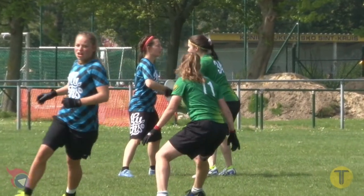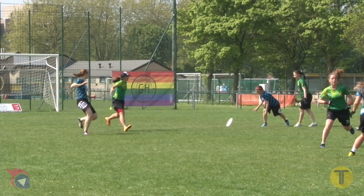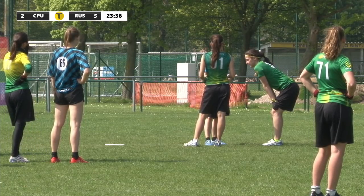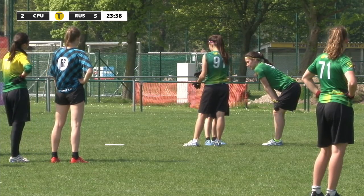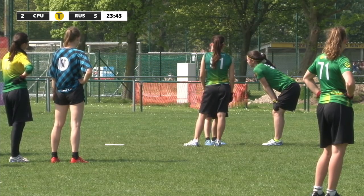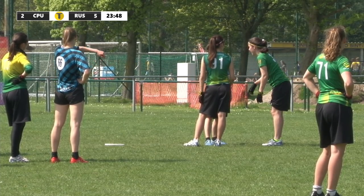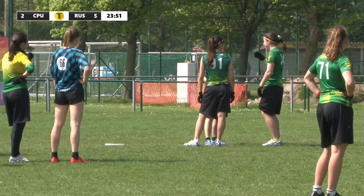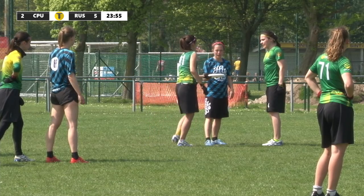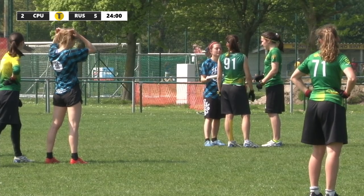You can see this on the replay here. Yeah, you can see there the lemongrass defender just reaching in with that left hand. Don't know how much contact she got on it. Another lemongrass player coming in to help mediate the discussion there, help with any possible language issues. It's one of the things you do get at these European and international tournaments. We do have teams from different countries play. Sometimes it is difficult to come to agreements when you don't have common languages.